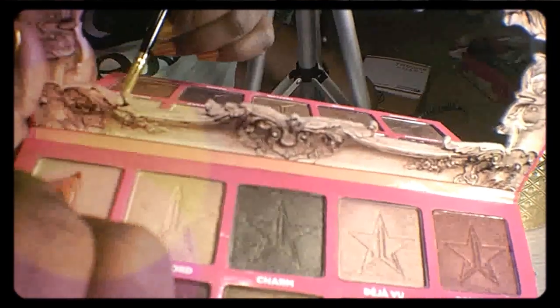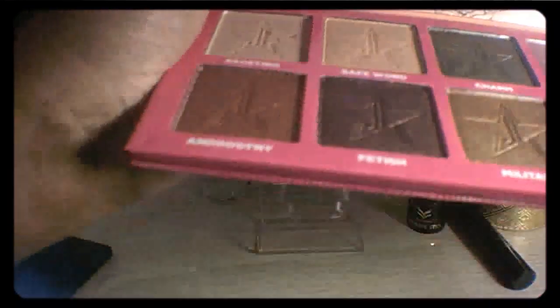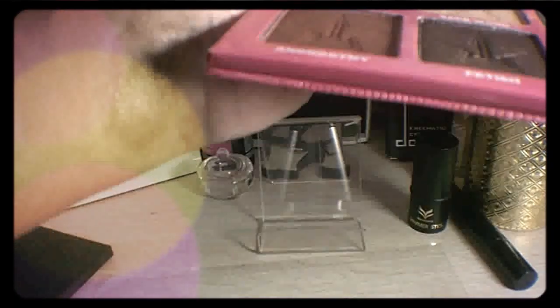So we're going with frosting first. And there seems to be fallout with this here too. So here with frosting. Okay, that's not bad. Not bad at all.